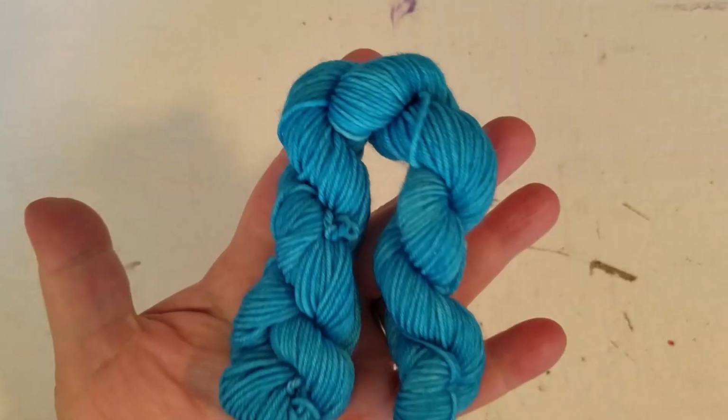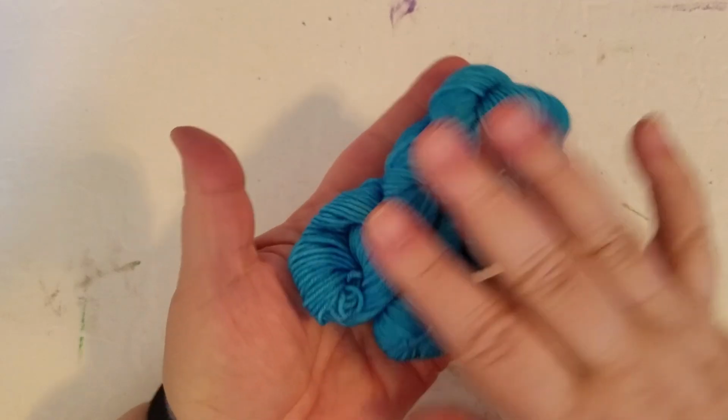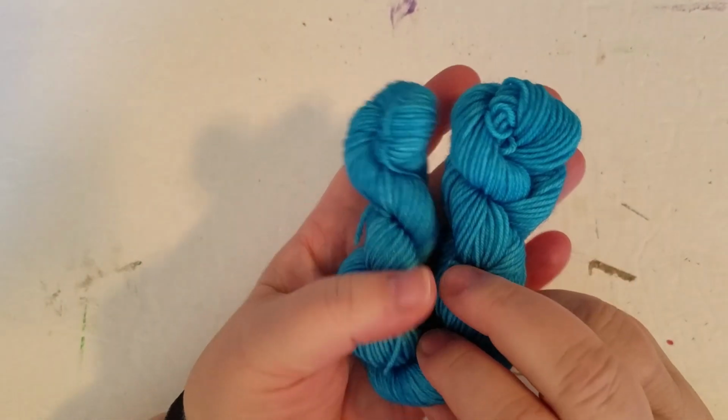So, the other thing I have started on is another project, which I needed like I need a hole in the head. I have started doing another pair of socks where I'm going to be using the tiny little 2 grams that are left over from each of my Chickadee Fiber Arts yarns.